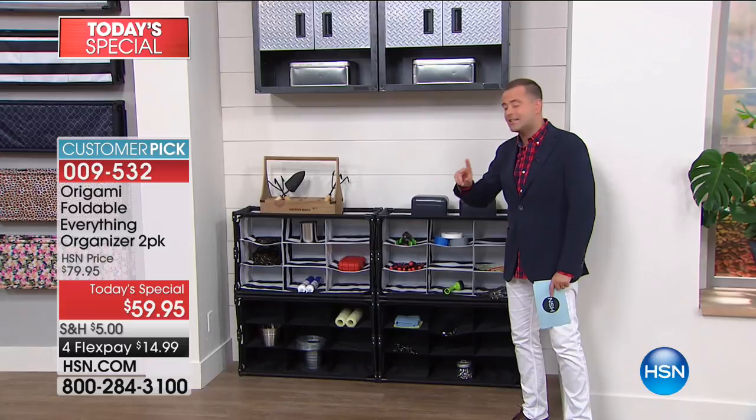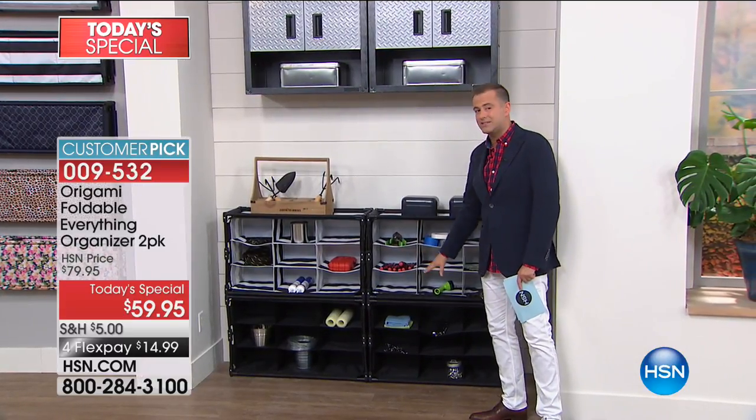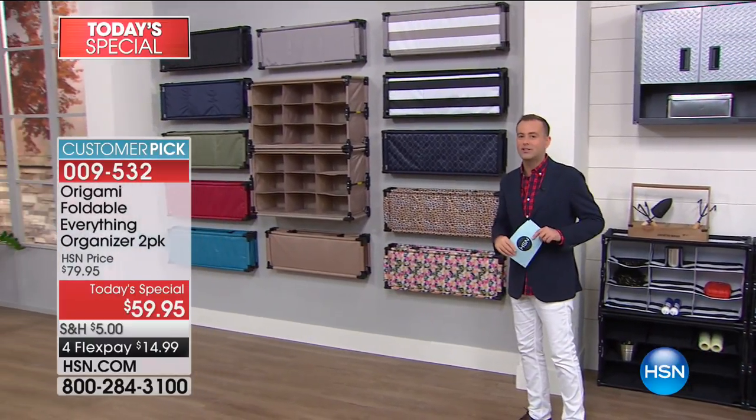Again, we took 2 sets. We took the black and white stripe and then the black, okay? So you got 2 sets there. Let me go through the colors and then we'll dig deep into why this is so good and there's no assembly, no tools required, and why it's a 5-star rated customer pick.